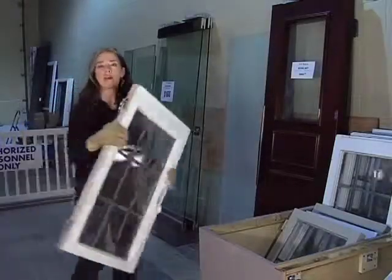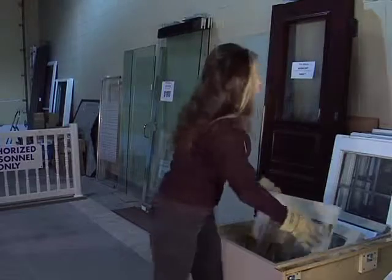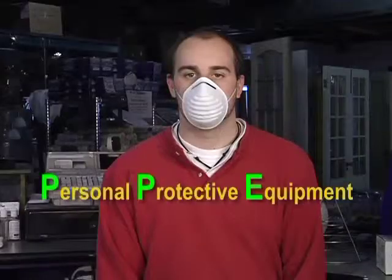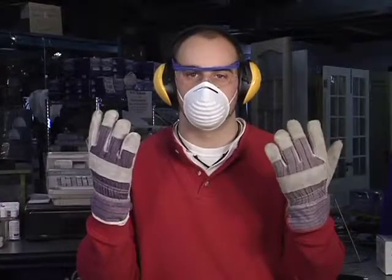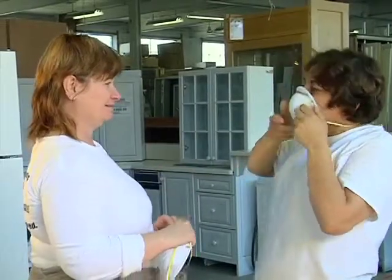Sometimes you'll be doing jobs where you have to protect your body parts with personal protective equipment, known as PPE. You see, that would have smarted if I didn't have the glove on. Take it from me, PPE can be the difference between sailing through a task safely and sailing through traffic in an ambulance.